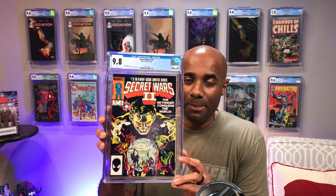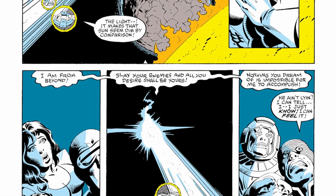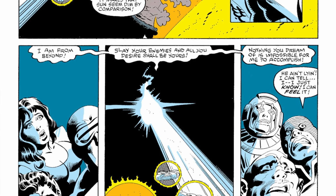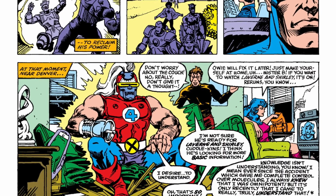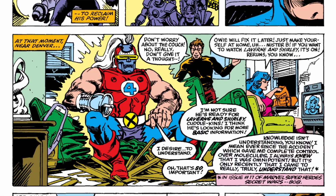Now, a lot of folks will say, well, what makes this book special? Because there's nothing on the label if you look at it. In my mind, this is the first appearance of the Beyonder. The Beyonder actually appears, if you will, throughout Secret Wars, but he appears first as a rift in the sky and then as an amalgamation of other characters, and I do not think that he takes his own form until this book right here, Secret Wars 2, issue number 3.